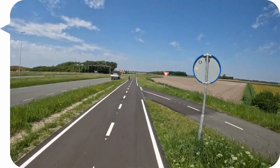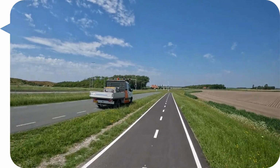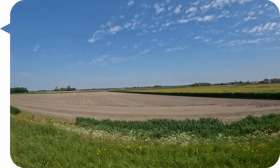Okay, so we took the bike and we are riding towards Texel Brewery, and the roads are fine. There are fewer people here in the afternoon, and the weather is also very good. The island is very beautiful. It's my first trip to Texel, so I'm pretty excited.